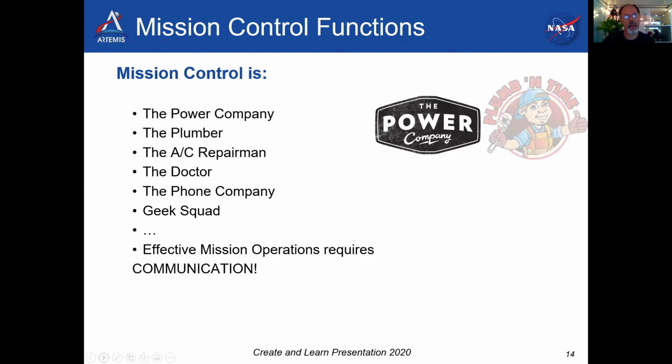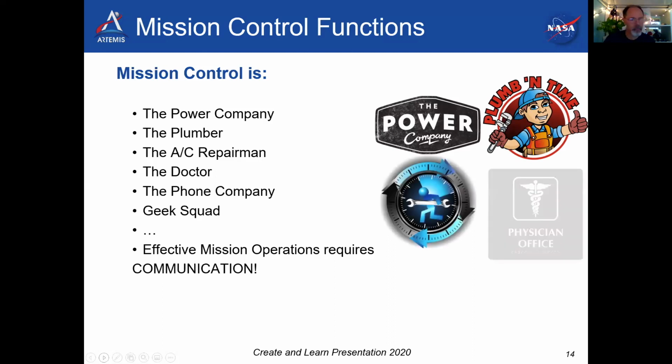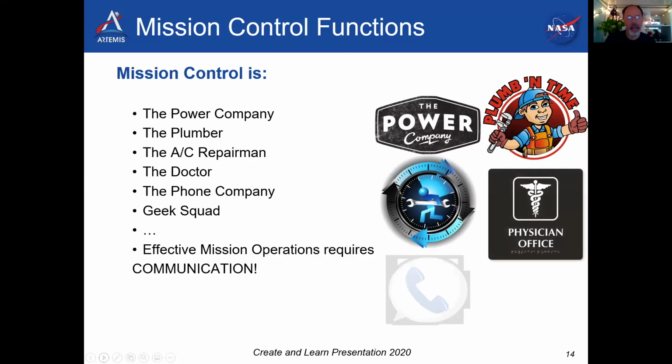Mission control is the power company. They are the plumbers. They are the air conditioner repairman. They're the doctor. They're the phone company. They're Geek Squad. If their spacecraft breaks, and if the astronauts don't know how to fix it, then they have to call on mission control for help. But they can't do that if mission control is very far away and if you can't talk to them immediately.